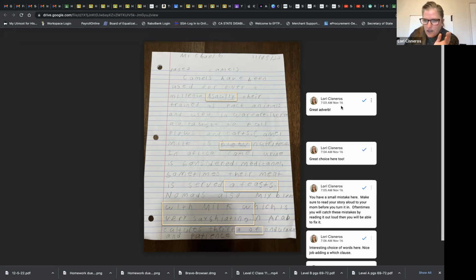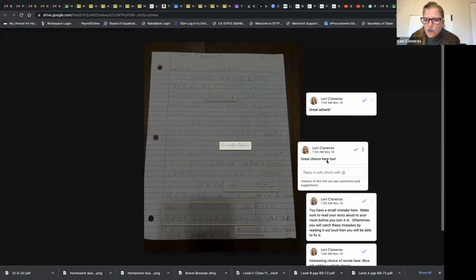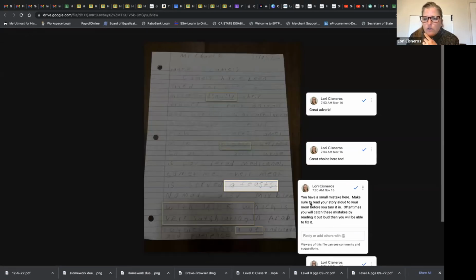So if I click on my note here that says great adverb, it highlights what I'm talking about. He used the word usually. This is a younger student. And if I click on this comment here, great choice here too, it's highlighting this word. Here I have a more detailed note. You have a small mistake here. Make sure to read your story aloud to your mom before you turn it in. Oftentimes you'll catch those mistakes. So he's forgetting a word, or it just doesn't make sense right here.